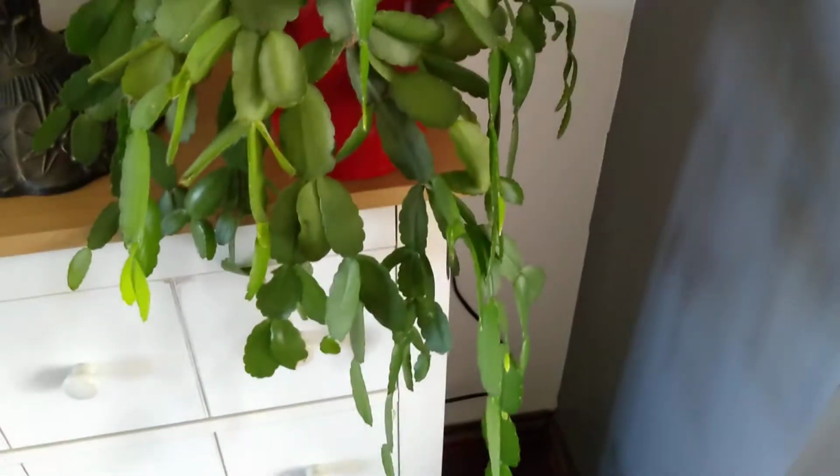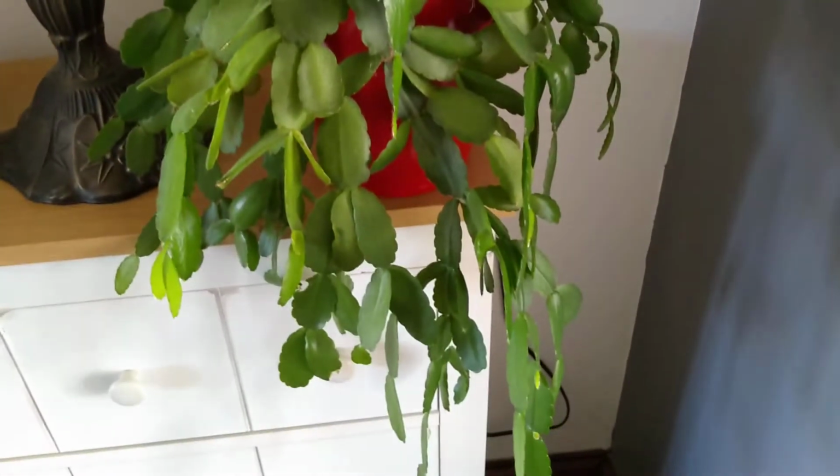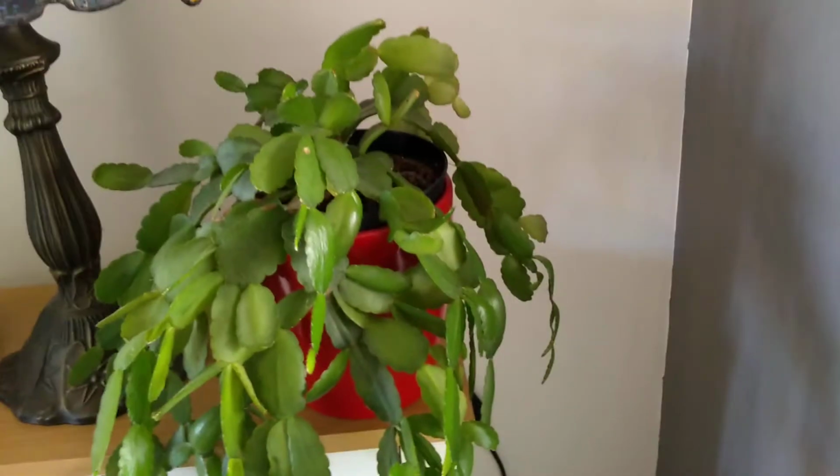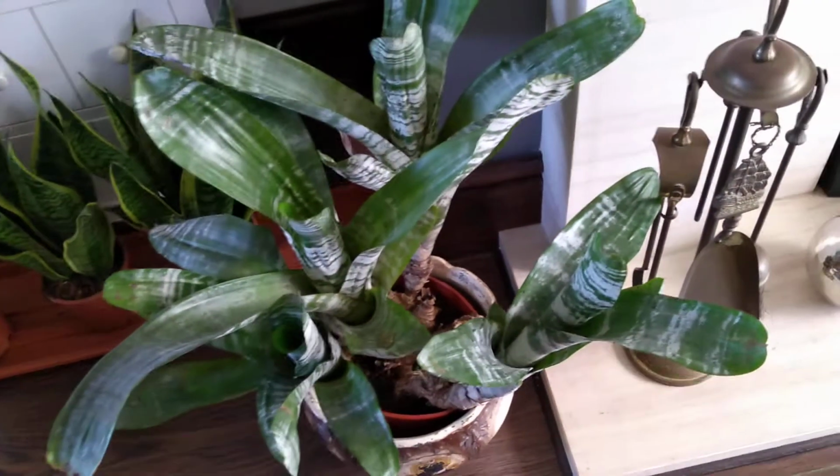Got an Easter cactus there, which is looking good. It does have too much shade in here though, so it doesn't flower. I need to move it into a bit more light to encourage it to flower really, but it's looking quite good. Lovely bromeliad, a bit of a bromeliad freak.